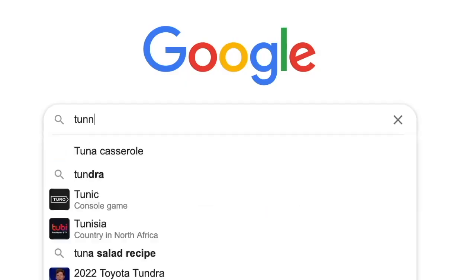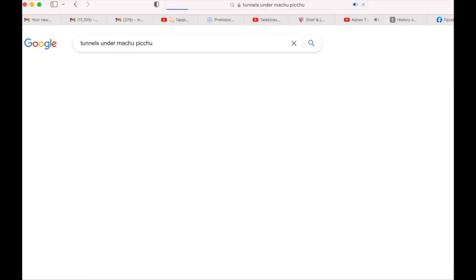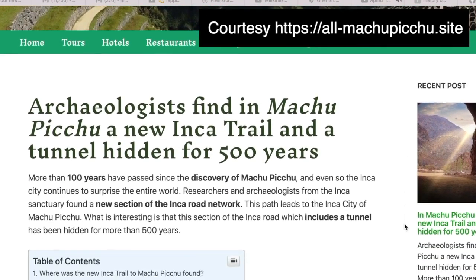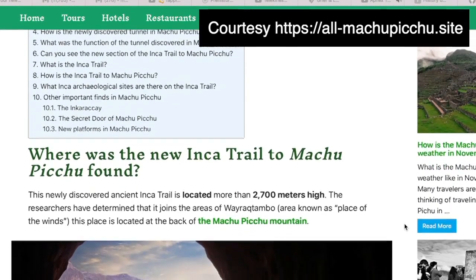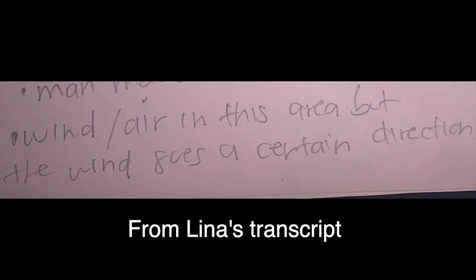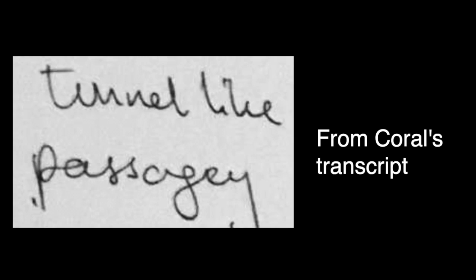You know what? I just Googled it. There is a headline that says the new Inca Trail to Machu Picchu and a tunnel discovered. And then another headline says in Machu Picchu, they found a new Incan trail and tunnel. It says a tunnel almost 5 meters long stands out that goes through a rock in the mountain. It joins the area known as the place of the winds. This place is located at the back of the Machu Picchu mountain. So again, here we have a case where a remote viewer is actually teaching us something about a location that we didn't know, but we can confirm because other people figured it out. All right, Carl. Yes, nice work.